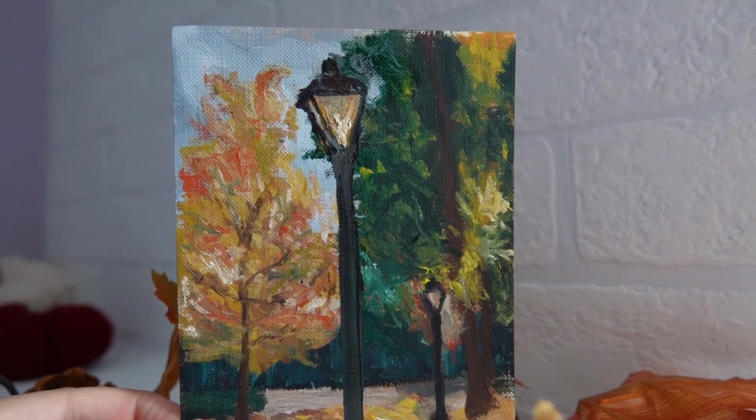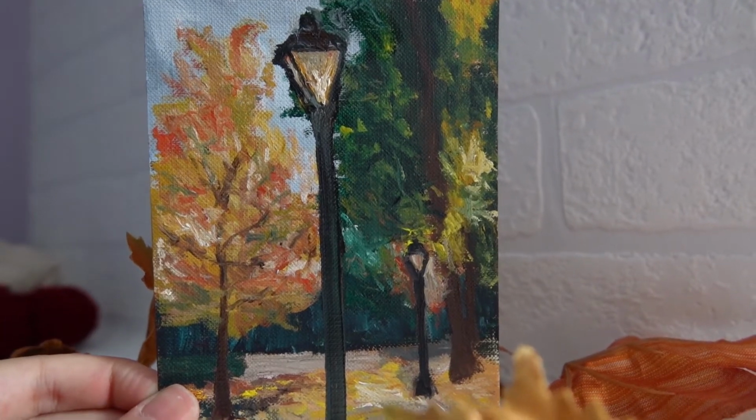And here's a completed painting for day 3. I really love how this one turned out.